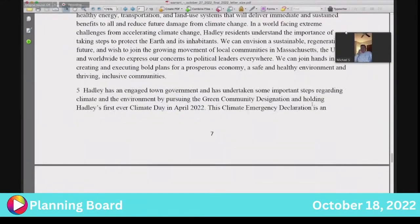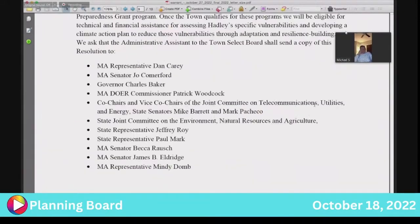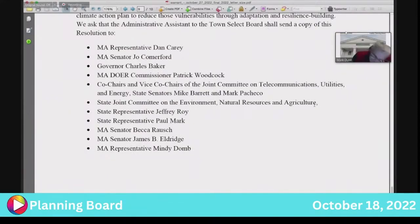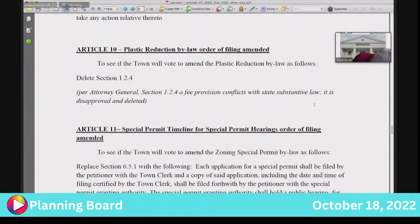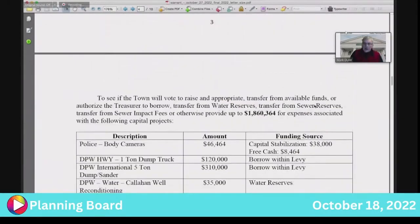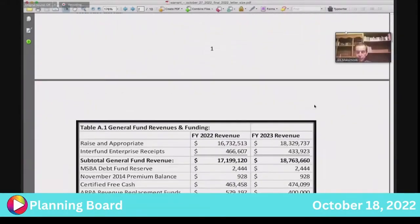Did you guys get a copy of the warrant? Yeah, I found it on the town website. I'll tell you what, I'll forward it. I got an email from Council on Aging, which had a link to it. Okay, I'll just forward that.